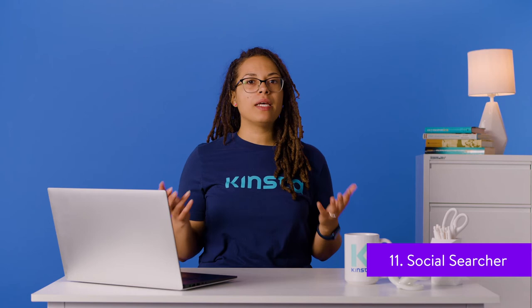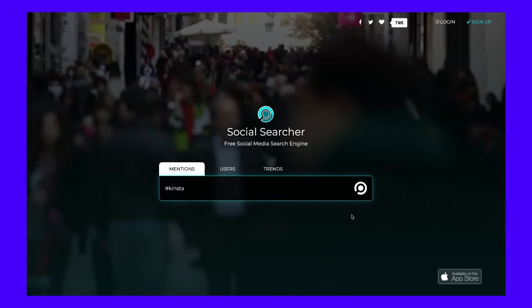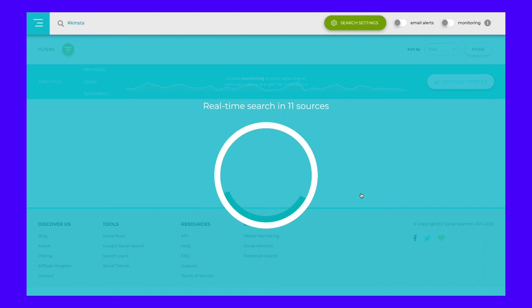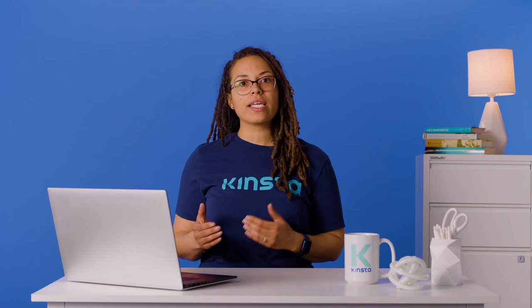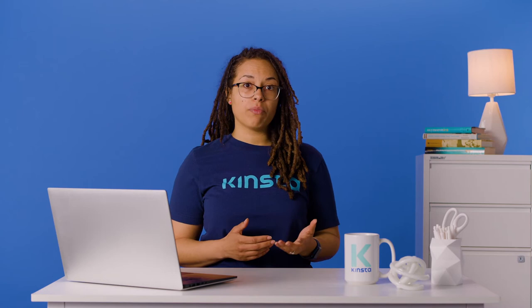Social media platforms like Facebook, Twitter, Instagram, Tumblr, and others have video content. Social Searcher lets you search multiple platforms at once. You can choose which of 11 sources you want to search and filter by sentiment, whether the post has more positive or negative words, and language. Social Searcher also provides analytics for the aggregate search results, so you can see who the top posters are, the typical sentiment of the video posts, common keywords from the posts, and more.